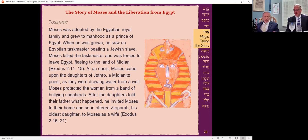When he was grown, he saw an Egyptian taskmaster beating a Jewish slave. Moses killed the taskmaster and was forced to leave Egypt, fleeing to the land of Midian. At an oasis, Moses came upon the daughters of Jethro, a Midianite priest, as they were drawing water from a well. Moses protected the women from a band of bullying shepherds. After the daughters told their father what happened, he invited Moses to their home and soon offered Zipporah, his oldest daughter, to Moses as a wife.